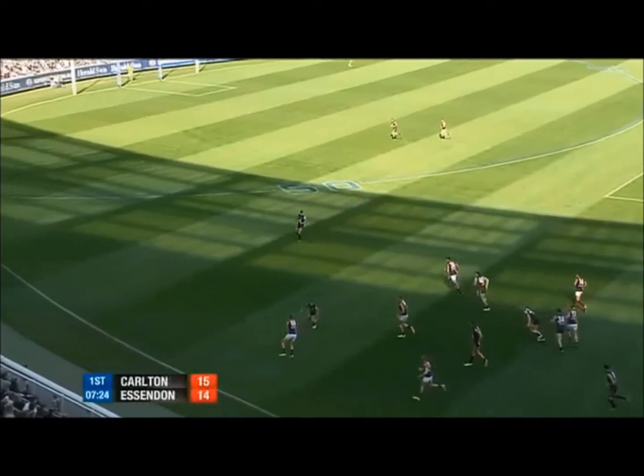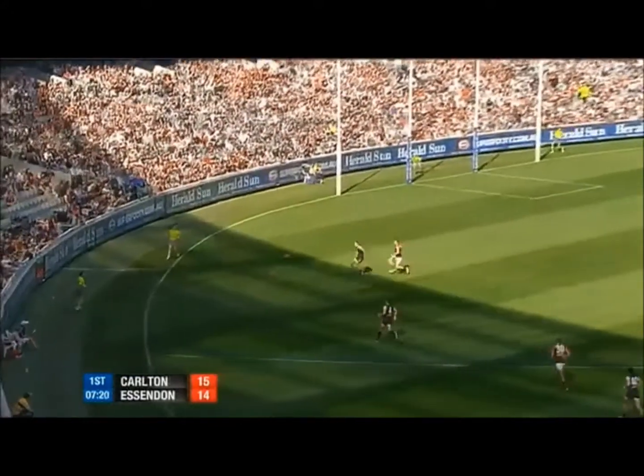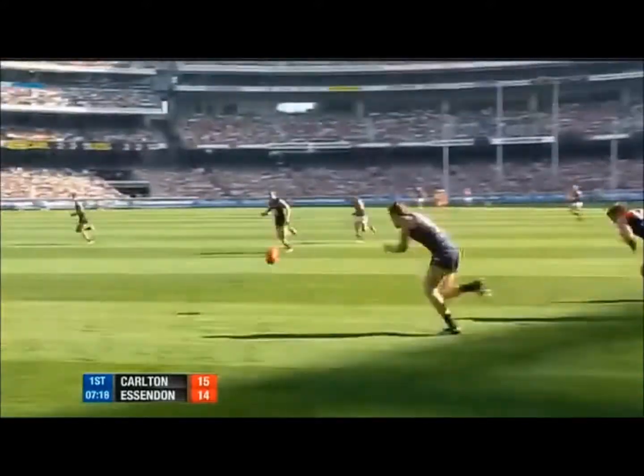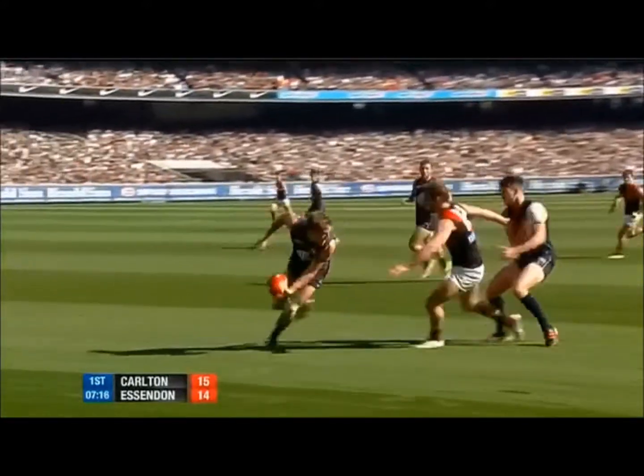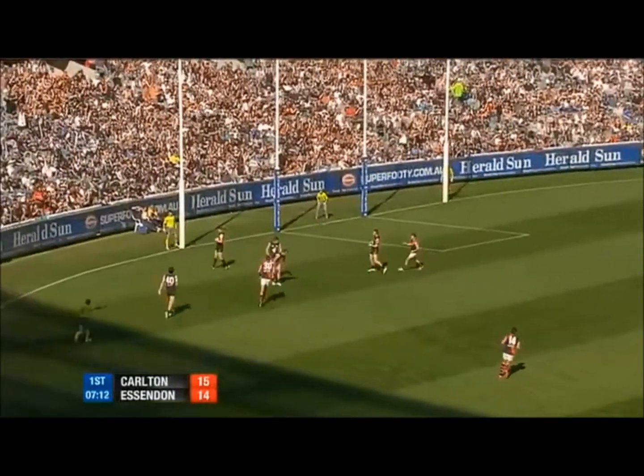Who's had the numbers? Hurley, though, waiting down, did it nicely. Not a lot to kick to again, so just sends it inside 50. Now, how will it bounce? Well, it bounced away from Crameri. Laidler with some work to do. Got his handball away. Did he? No!